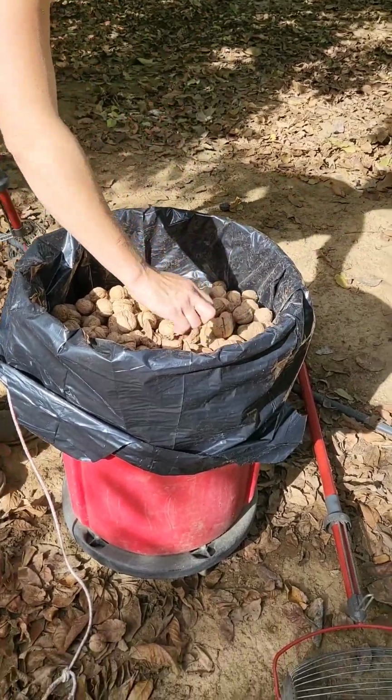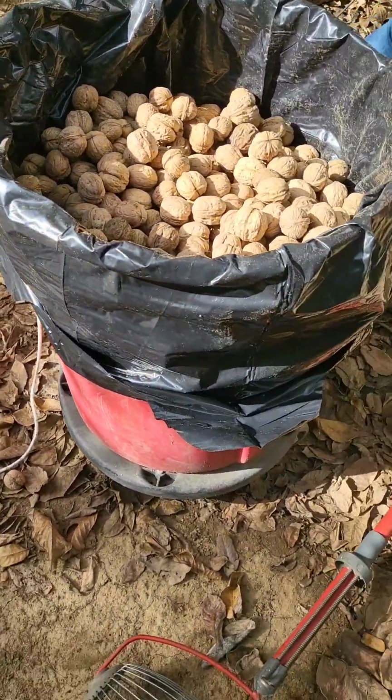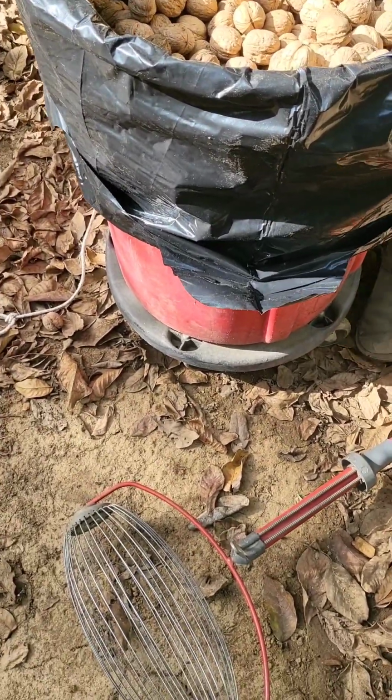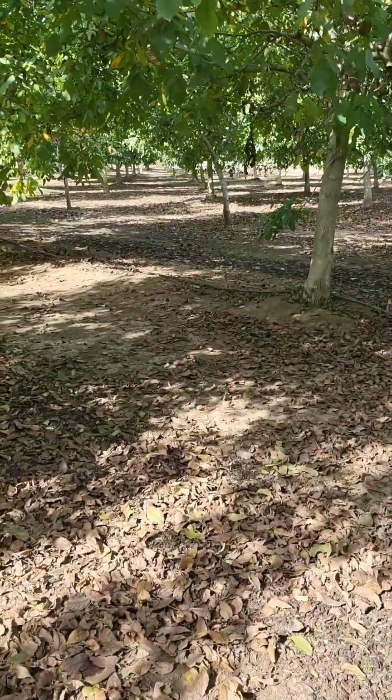Okay, so look at this. Just shook out our baskets again. Look at all those walnuts. How many gallons is this tub? I don't know, but it's probably about 25 gallons. That's probably about 70 pounds of walnut at 70 cents a pound.